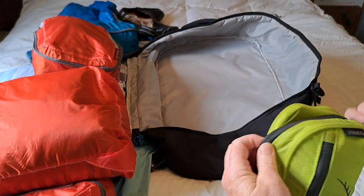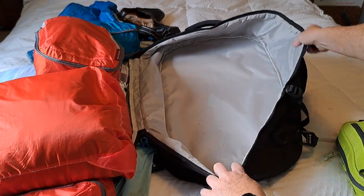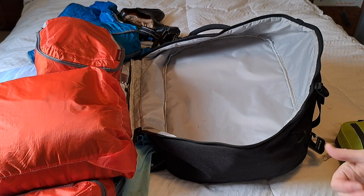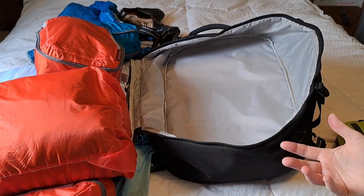That includes the backpack. And as you can see, this is just a big open spot, which allows you to fit a lot in it. All those little extra compartments add weight, and they take away actual usable space.